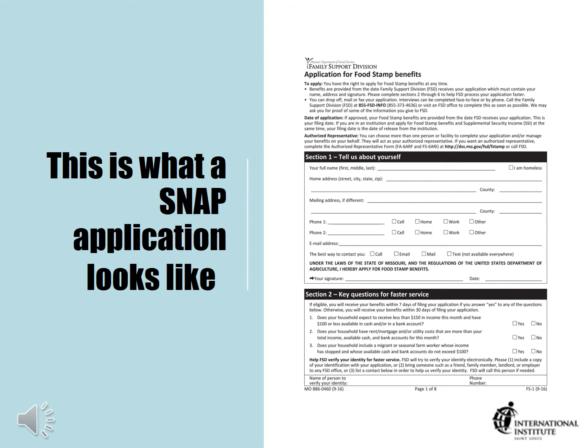This is what a food stamps application looks like. This is just the front page of a 5-page document. As you can see, it asks a lot of questions and information. It's important to fill out the whole application entirely and submit all of the requested documents so you can get your SNAP benefits quick.